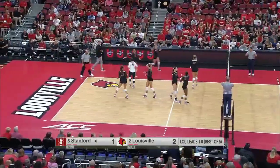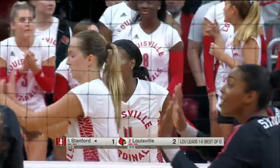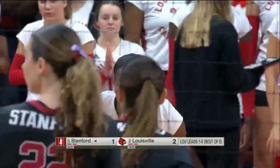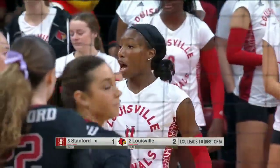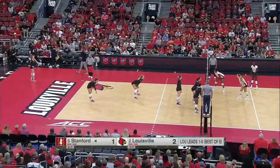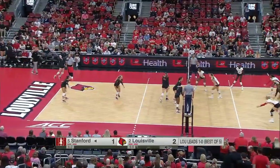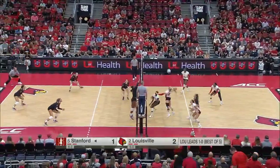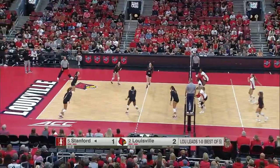If you're just joining us, Louisville undefeated at 9-0, coming off a 3-0 win on Wednesday before 13,000 here at the Yum Center over Kentucky. Got out to the quick 9-4 lead. Stanford was forced to call a timeout, 18-14. They did get it back to 24-21 and put a little pressure on Stanford before Louisville closed it out 25-22.